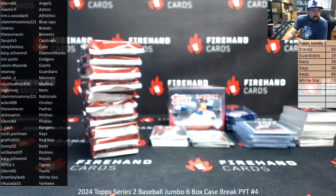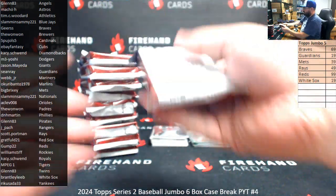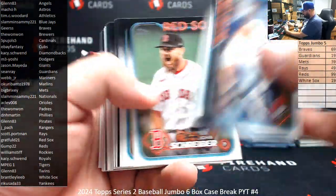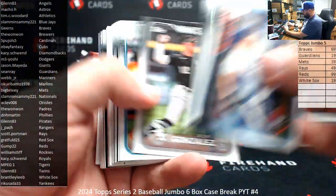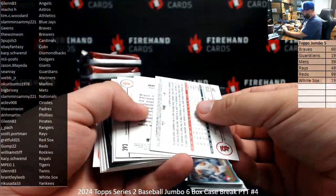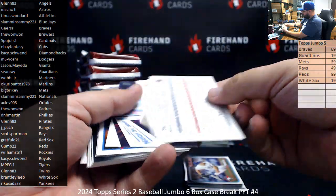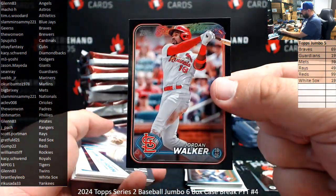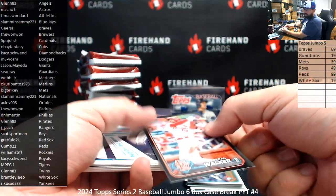Check here. All right, still six teams on that next PYT. Jordan Walker, number 73, black border, Cardinals, five pools, five.